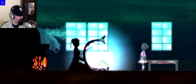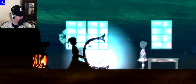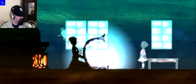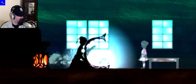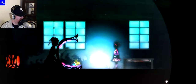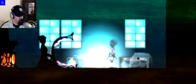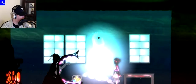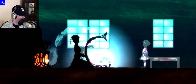I can control her. Can I control something else of hers? Yes, her hand. But how does that help? Something with the table? Nothing with the table. What about the little girl? Can I do something with her? There's a fire crackling over here. Can I do anything here? Oh, I can do something here. I don't know what.